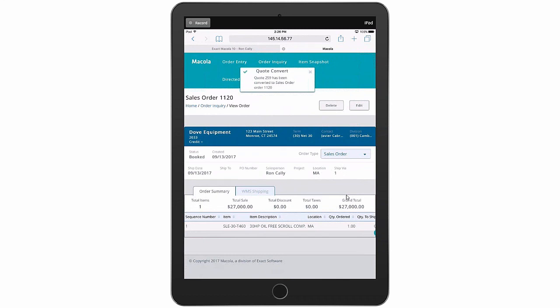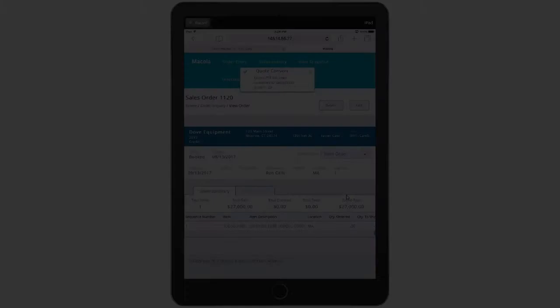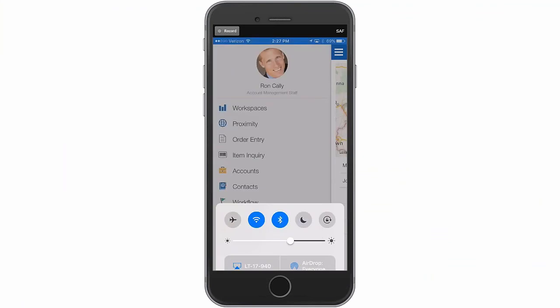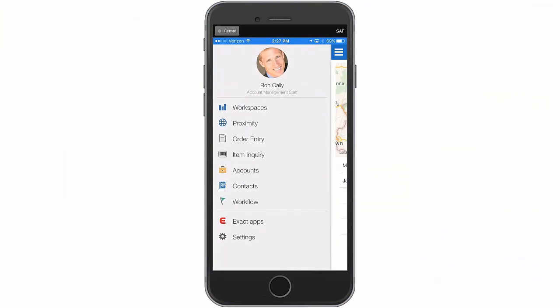So at this point, I'm going to move over to a different mobile app. This is one you'd maybe see on your smartphone. Just give me a second to bring that up, and we'll see what he can do while he's mobile or while he's parked getting gas or something. With the mobile app for Macola 10, you have some decent functionality here. It's not quite as much real estate as I would have on my iPad.